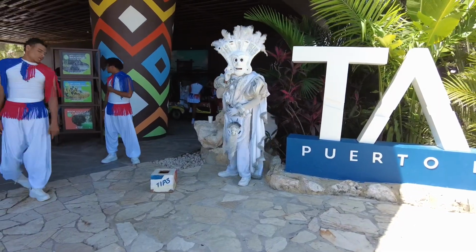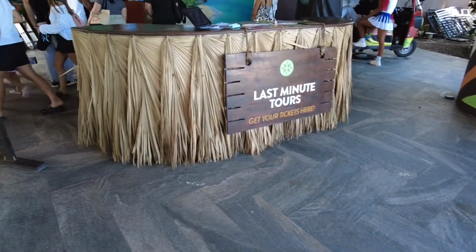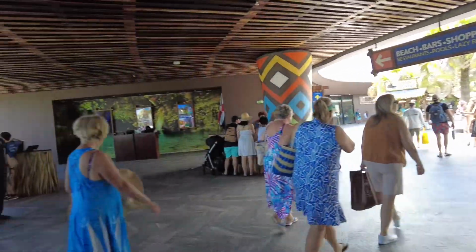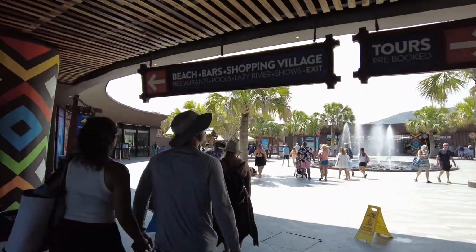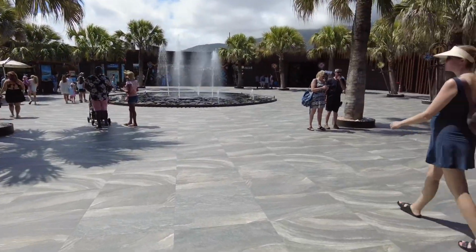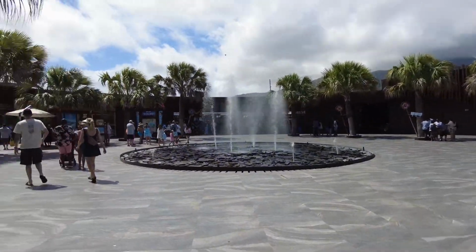Look at this character. Alrighty guys, what do you want to do today? Here's your last minute tours. Yeah. This is the little tour area. We've got beaches, bars, shopping village, restaurant, pools, the lazy river. Lots of shops here. They have all the tours by zone. So depending on what tour you are booked in, you'll stand in your tour number.